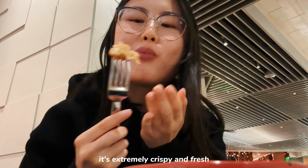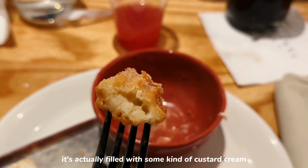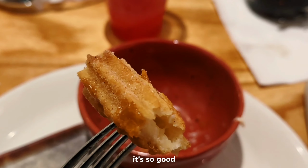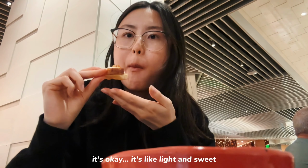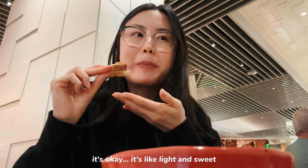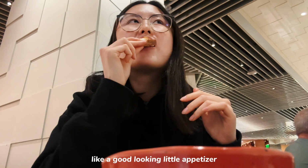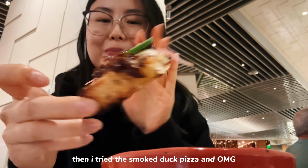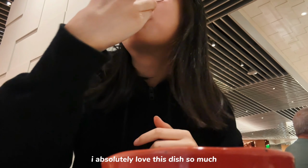It's extremely crispy and fresh, but the surprise is it's actually filled with some kind of custard cream that kind of tastes like condensed milk. It's so good. Then I tried the peach and ricotta crostini. Oh wow, it's good. It's okay. It's light and sweet, but it's definitely more for the aesthetics, like a good-looking little appetizer. Then I tried the smoked duck pizza and oh my gosh, I absolutely love this dish so much.